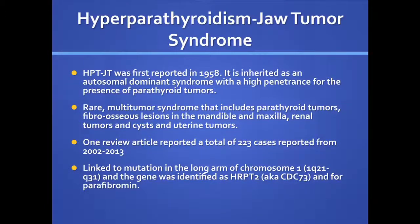So a little bit more about the syndrome. It was first reported in 1958 and is inherited as an autosomal dominant syndrome with high penetrance for the presence of parathyroid tumors. It's quite rare. It's a multi-tumor syndrome that includes parathyroid tumors, fibroosseous lesions in the mandible and the maxilla. It also has renal manifestations, and in a handful of case reports I have seen uterine tumors associated with the condition. As I mentioned before, it was rare.